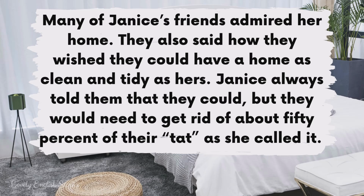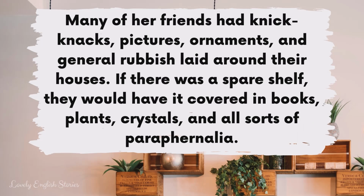Many of Janice's friends admired her home. They also said how they wished they could have a home as clean and tidy as hers. Janice always told them that they could, but they would need to get rid of about 50% of their tat, as she called it. Many of her friends had knickknacks, pictures, ornaments, and general rubbish laid around their houses. If there was a spare shelf, they would have it covered in books, plants, crystals, and all sorts of paraphernalia.